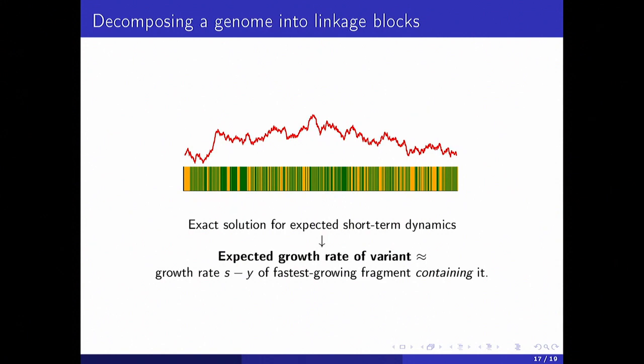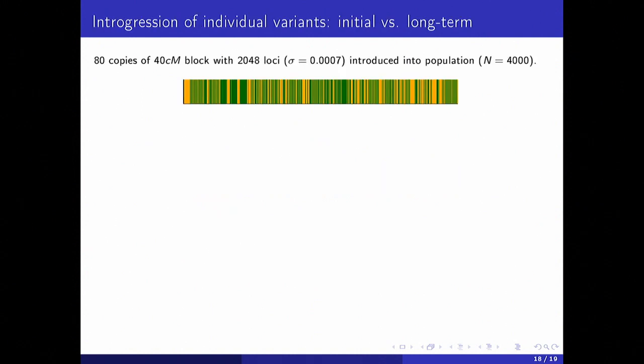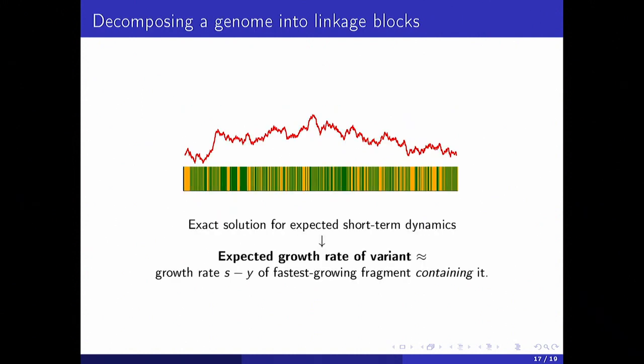So if we look at any one such variant along the genome, we can ask, maybe it's part of this block, and this block is amplified by selection faster than it's broken up by recombination. Of course, we can also think that it's part of this large block, and this block is maybe broken up by recombination faster than it's amplified by selection.